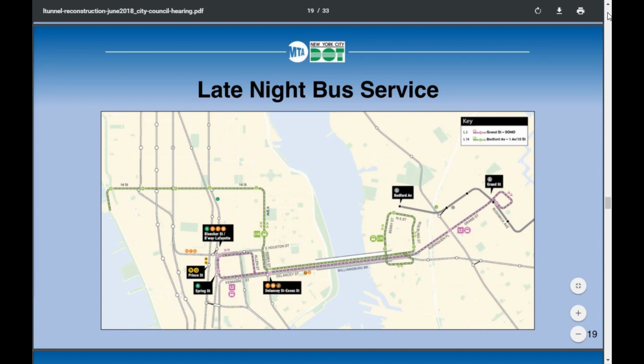So the way it looks right now, the M14 bus that's going to be implemented next year. Oh, by the way, before I get into this, I'm going to mention the announce date for you guys. It looks like the future upcoming M14 SBS route that will make its debut in 2019 will not see late night service at all.